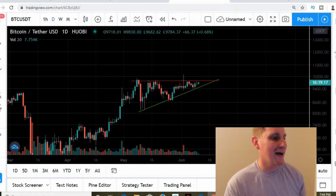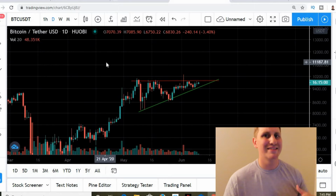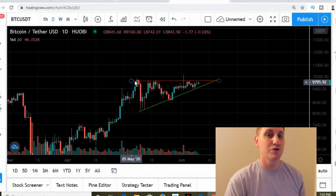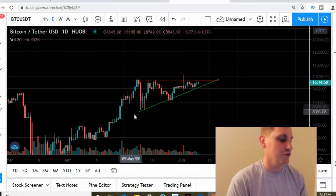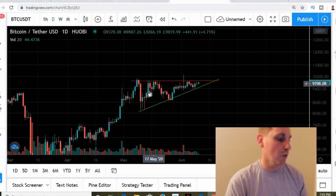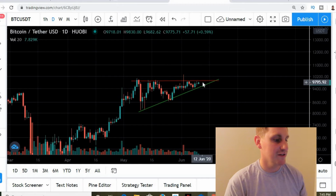Let's look over at the smaller time frame. We kind of have this descending triangle, as you would call it. Ascending triangle, which is a huge bullish pattern. We have this horizontal resistance here and this upwards support where it forms this ascending triangle here, and we're almost at this apex here.